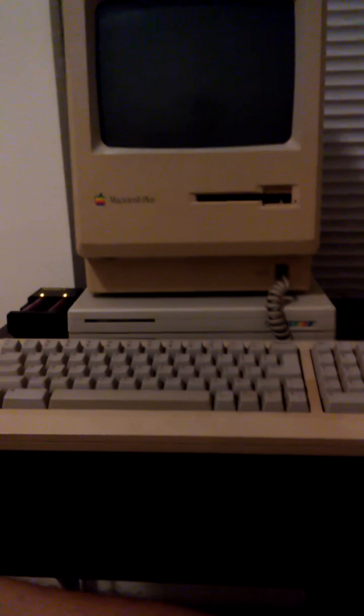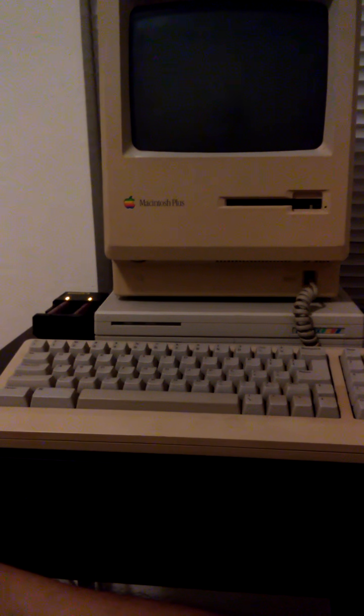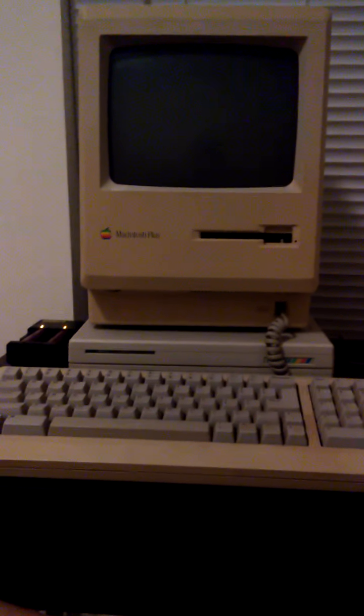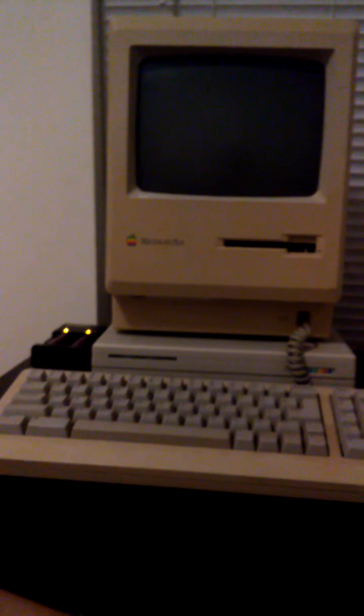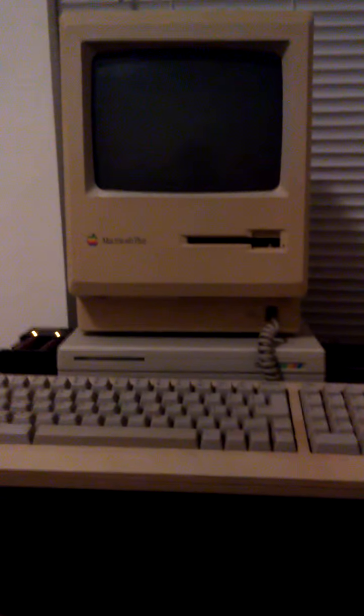A little background info about this computer. It's 1986. They came out with the Mac Plus right after the 512K. This is one of the longest running Macintoshes they had on the market. I believe they discontinued it in '90 or '91. So it had some use. Obviously the hard drive is just a third party EverX hard drive. The keyboard came pretty nice. Looks like the original set for the actual computer.